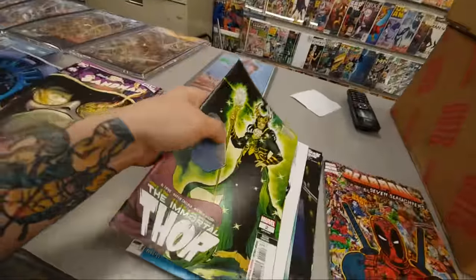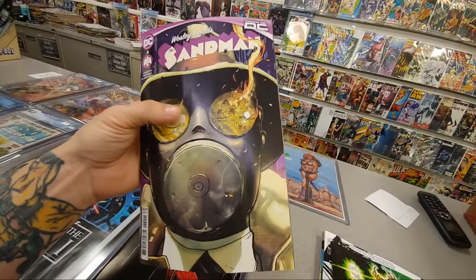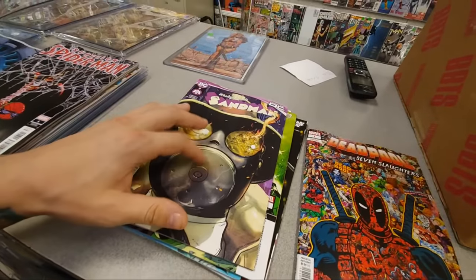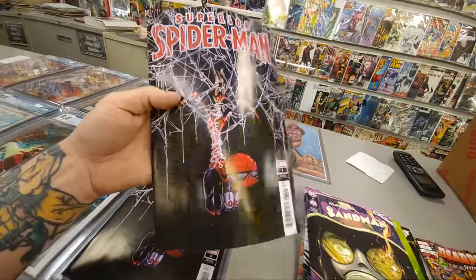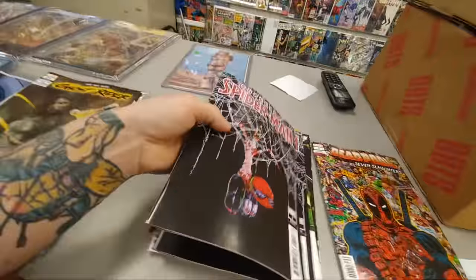Immortal Thor, second print, first cameo appearance. I think next issue is going to be the first full appearance of the Fog, which I don't think he's going to be like a crazy character, but it's just cool new DC guy. Two copies of this, Superior Spider-Man, Scotty Young. That's a fun one. Always got to grab the Scotties.